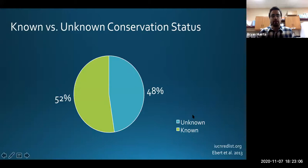So here is more like a map. 52% is what we know about sharks, and 48% remain unknown. That's so many species of sharks that we don't really know that much about.